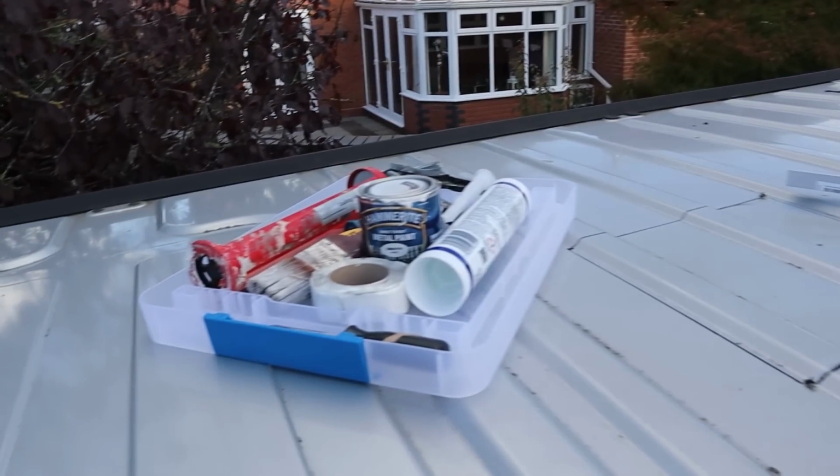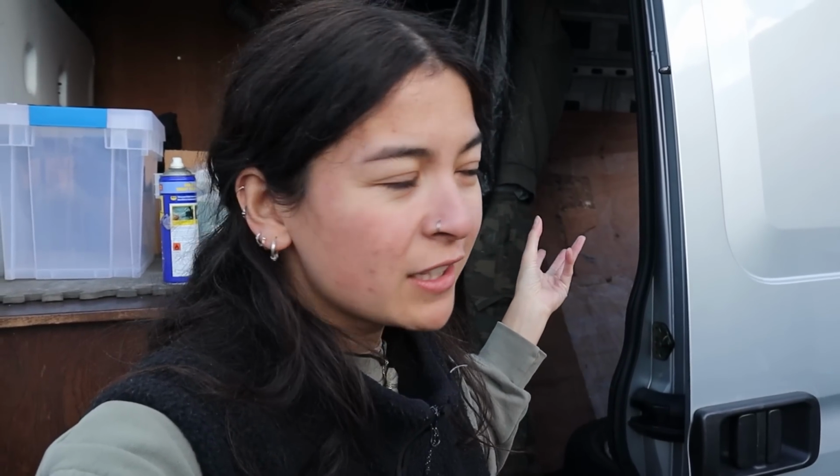So we brought all the tools up. And we are popping a bin bag underneath where we're cutting out the metal for the fan, so it gathers all of the metal shards in there.